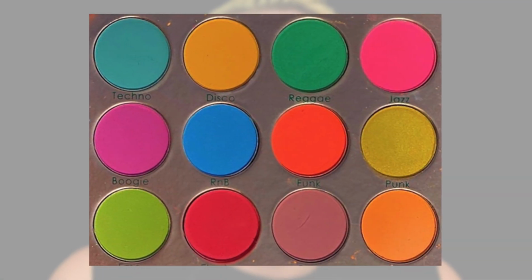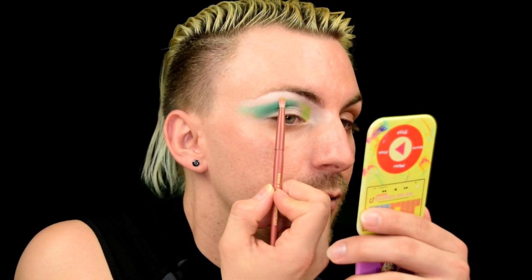Alas, I'm now going to use this teeny tiny detail brush and go into the shade Emo. Now this shade is not pressed super tightly like Reggae was. I'm actually getting a slight bit of kickback in the pan, so I'm going to use this a lot more sparingly, but I'm going to go into the inner corner with this shade first. I'm just going to continue pulling this shade up and into the crease, and I'm going to bring it over into Reggae and start to blend it into Reggae. But that's not all. I'm also going to carry it up over and around Reggae and continue out this tail that I kind of have going on from the front to the outer edge. Okie dokie, I now have a teal and a green eye. So let's add to that.